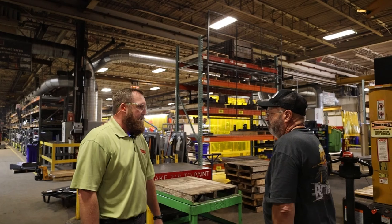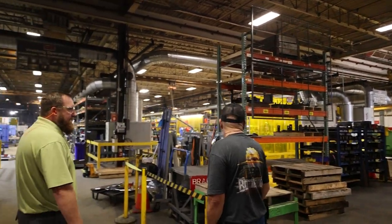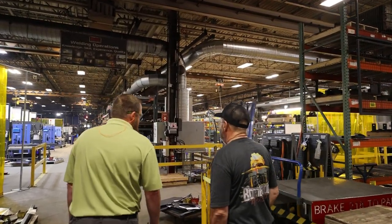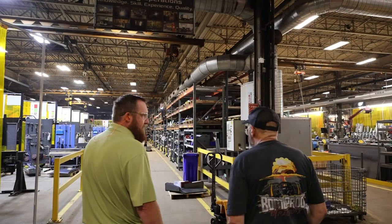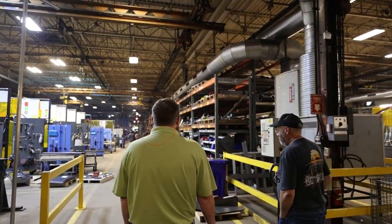Base material is plain carbon steel? All mild, yeah. We do some stainless steel, but no exotic metals, no aluminum, nothing exotic at all. About 90% of it is our mild sheet steel.